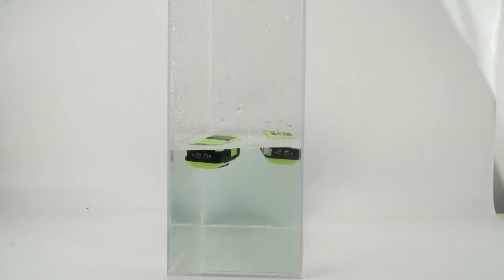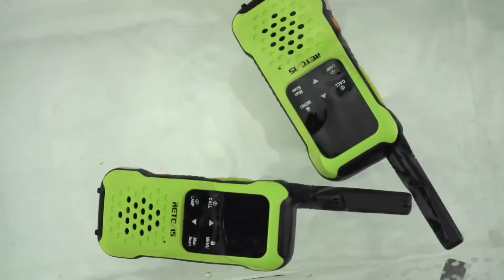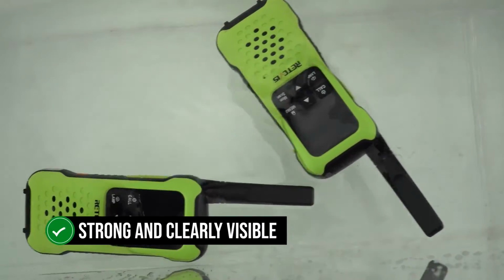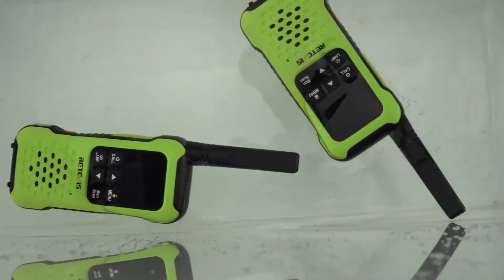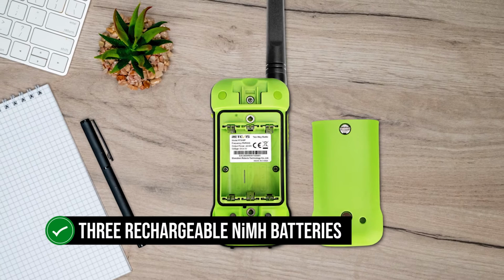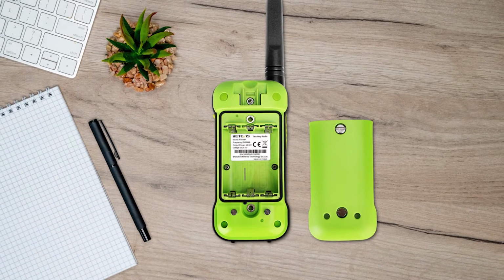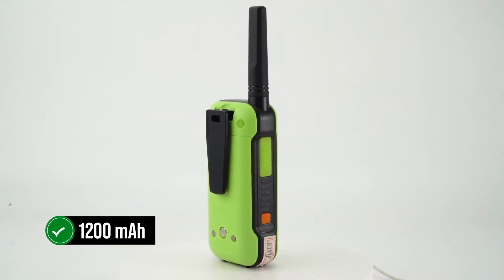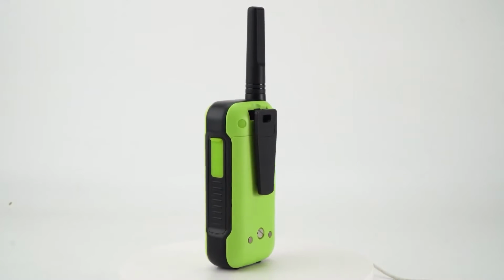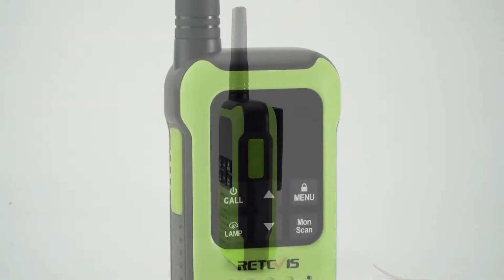These colorful LEDs also work with the flashlight on the walkie-talkie to act as an SOS signal. The signal's fairly strong and clearly visible. Of course, it's also possible to use the flashlight plainly by itself. Power to keep the radio running comes from 3 rechargeable NiMH batteries in the shape of classic AA batteries. Each NiMH battery is 1200 mAh, so there's plenty of power to go around. If you prefer, you can also use your choice of AA batteries, which might help with continuous use and make things easier.